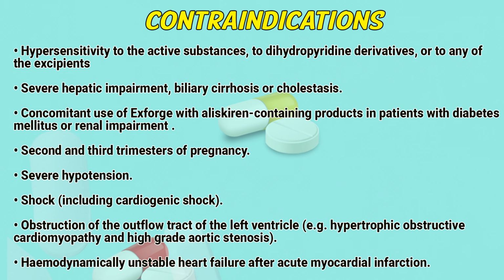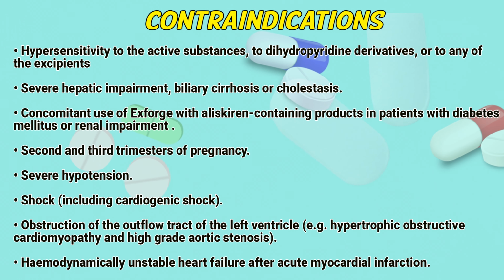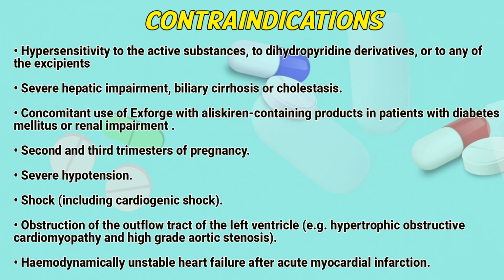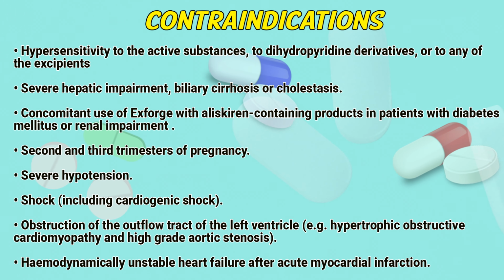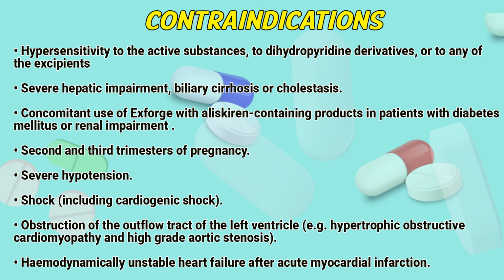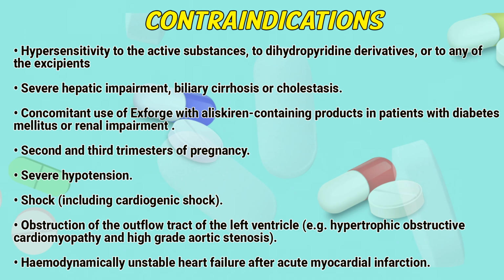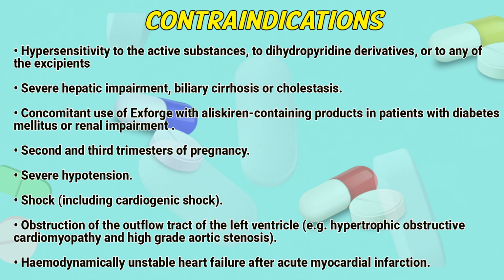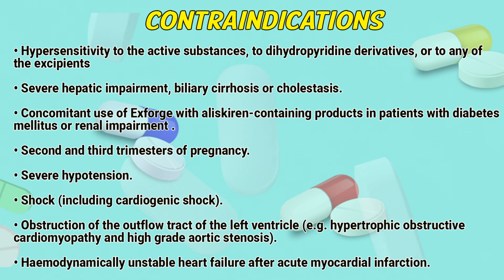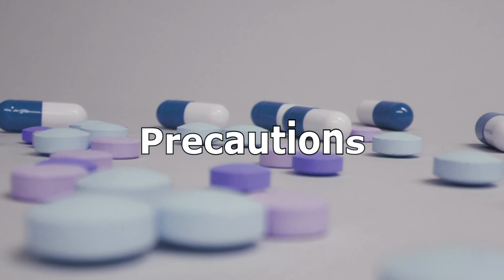Contraindications: hypersensitivity to the active substances, to dihydropyridine derivatives or to any of the excipients, severe hepatic impairment, biliary cirrhosis or cholestasis, concomitant use of Exforge with aliskiren-containing products in patients with diabetes mellitus or renal impairment, second and third trimesters of pregnancy, severe hypertension, shock including cardiogenic shock, obstruction of the outflow tract of the left ventricle, hypertrophic obstructive cardiomyopathy and high-grade aortic stenosis, hemodynamically unstable heart failure after acute myocardial infarction.